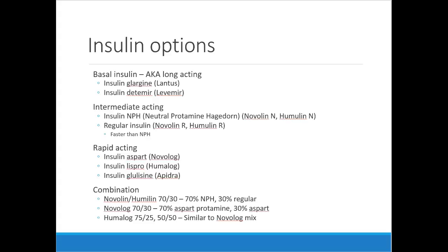Okay, so a couple options for insulin. Talk about basal insulin. This is your long-acting. Insulin glargine is Lantus, and insulin detemir is Levemir. These are really the only two basal insulins on the market, and any intensive regimen will be comprised of one of those. So basically you're going to see all diabetic patients on these. The only exception you'd have is people who use pumps. Usually the pump is running a continuous infusion of some kind of a rapid insulin, so they might not be using any basal that way, but that would be a pump-specific patient.